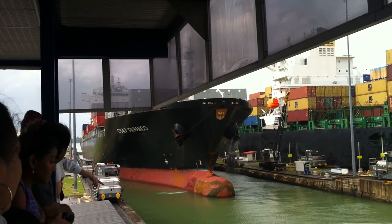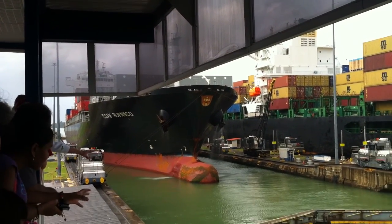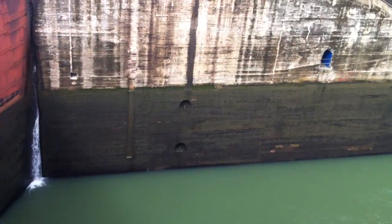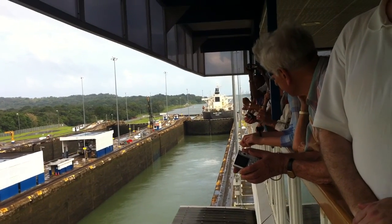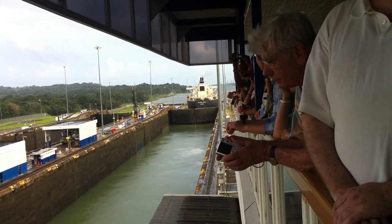Rupenko taking position in the lock, waiting for the water to be lowered. See how low the water is all the way over here. And you can see the silver lining has already exited the lock. They're closing the gates down on the other side.